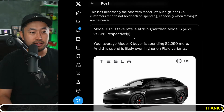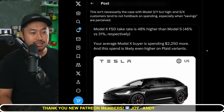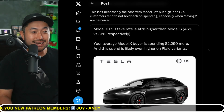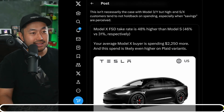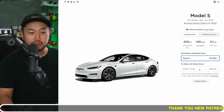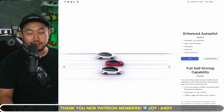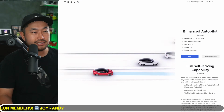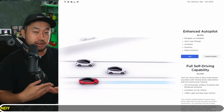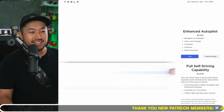So taking a look at it, this was some data taken, I think, from Troy Teslike. Model X FSD take rate is 48% higher than Model S, 46 versus 31. The average Model X buyer is spending $2,250 more, and this spend is likely higher on Plaid variants. What this means is, if people are buying this high-end of a vehicle anyway, especially if they're going Plaid or Model S long range, they're probably thinking, oh, it's another $12,000, because now full self-driving is $12,000 instead of $15,000, I might as well tack it on for all the latest, greatest features. And of course, software has better margins, and so that's probably why Tesla decided to just whack the price of it as much as they possibly could.